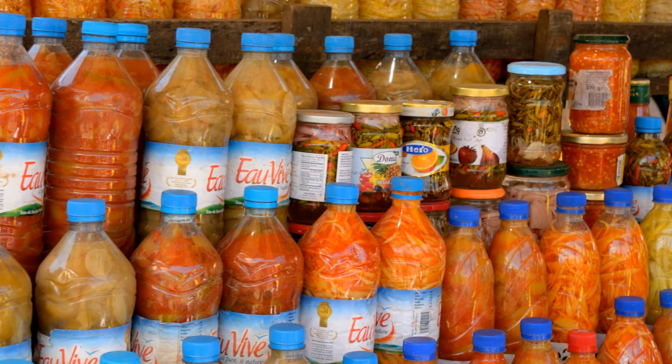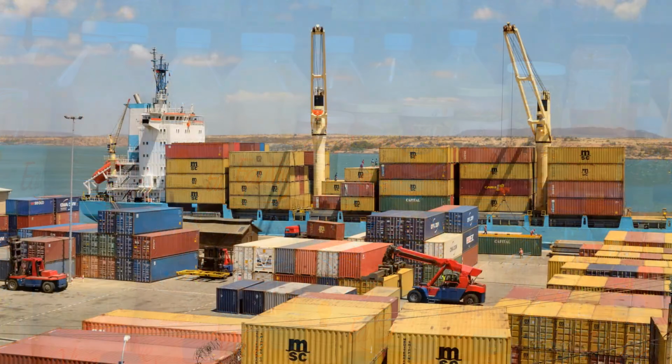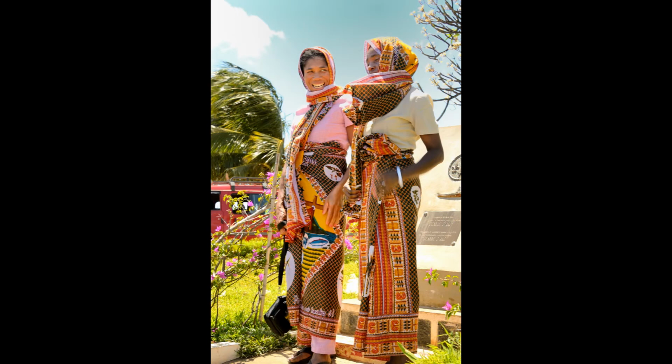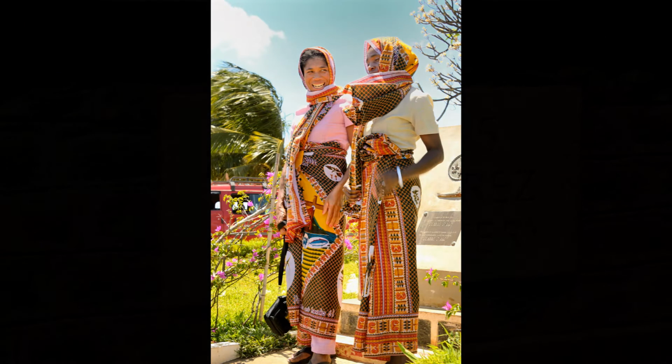That was fun. Now a couple more stops to round out our city tour. First, a popular spot overlooking the harbor where people can watch ships unload. Marshal Joffrey's monument is located so that he can watch the ships too. It's a popular place to get your picture taken.